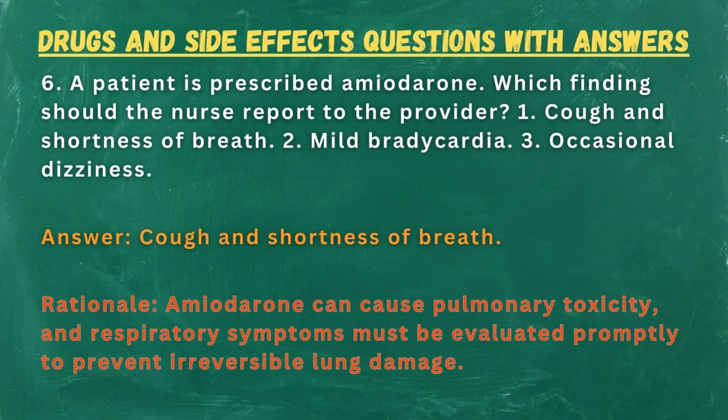6. A patient is prescribed amiodarone. Which findings should the nurse report to the provider? 1. Cough and shortness of breath. 2. Mild bradycardia. 3. Occasional dizziness. Answer: cough and shortness of breath. Rationale: amiodarone can cause pulmonary toxicity, and respiratory symptoms must be evaluated promptly to prevent irreversible lung damage.